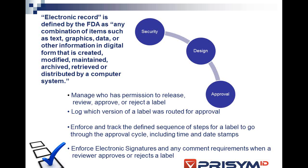As in the design stage, by implementing security controls into the label lifecycle, you can manage who has the permission to review, approve, or reject a label. You can manage which labels a reviewer can approve. For example, if you have a designer who also has review and approval permissions, you don't want them being able to review and approve their own label.